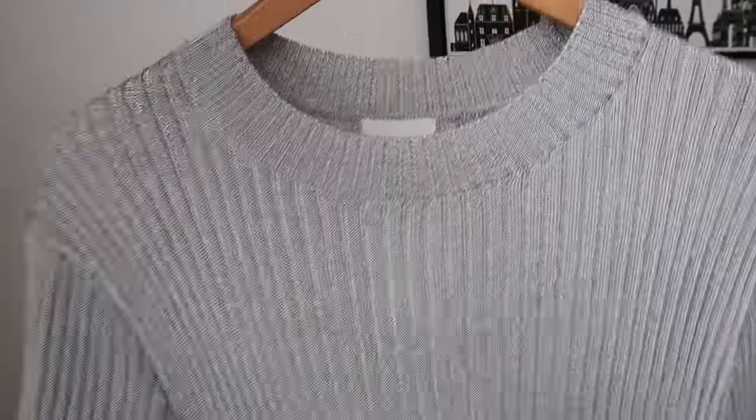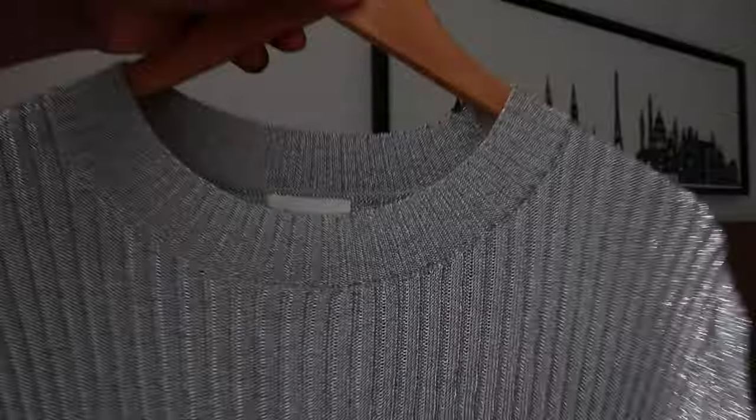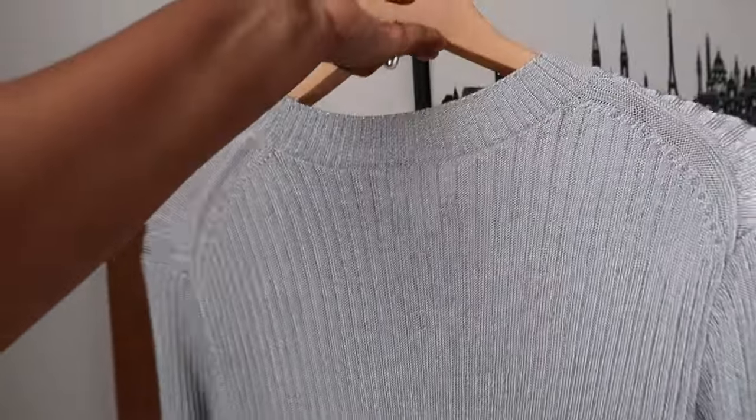So this is the dress. Honestly, the camera doesn't even do it justice, but if I zoom in, look, it's sparkly. And it is for the hijabi girlies. Long sleeves, maxi dress, has a little slit on the sleeves, but that is how it looks. It is stunning.